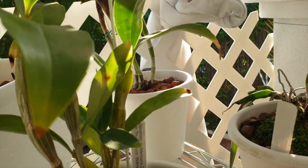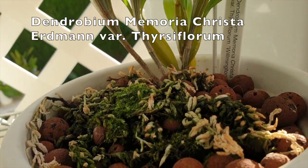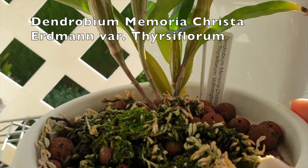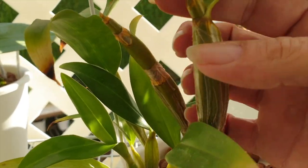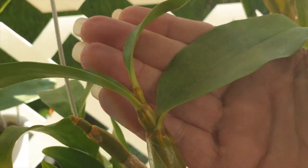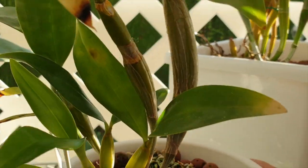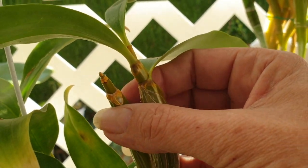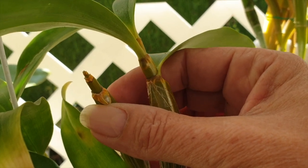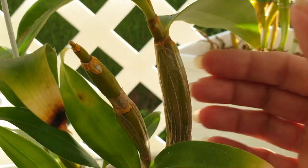And here is a Memoria Christa Erdmann, which was a gift from Luca at some point. I didn't have much going on with this orchid this year. Just one new growth. Doesn't look like anything is going to be happening bloom-wise. And I took the leaves off of this growth last year when it arrived because they looked really dodgy. So I don't know if that's going to bloom.